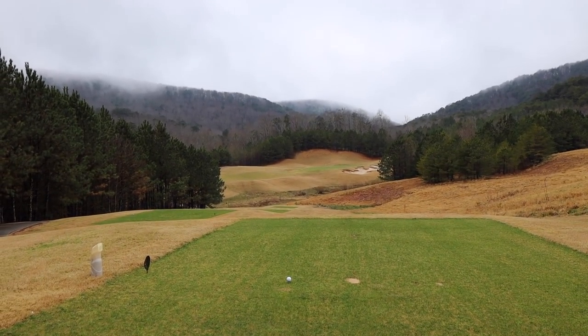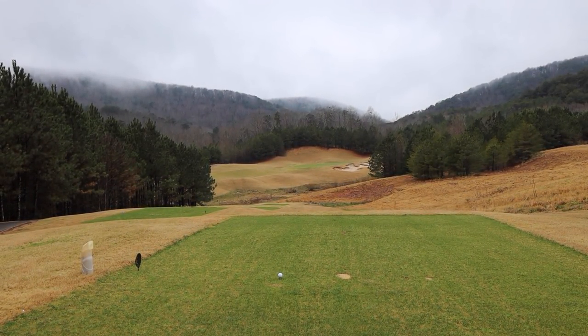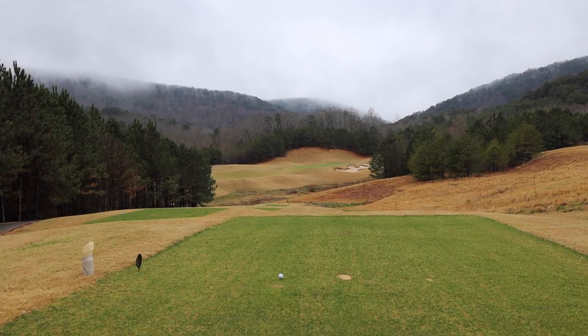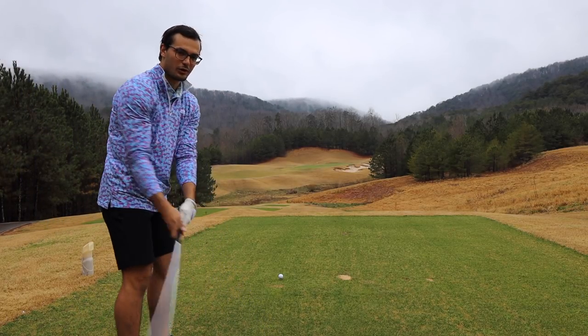All right, so we're coming up on this next hole. And it is not easy. 240-yard par three here at the Arrowhead in Georgia. And this looks like one of the hardest holes on the course.